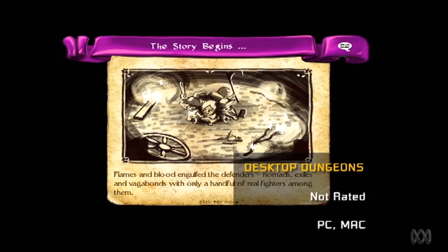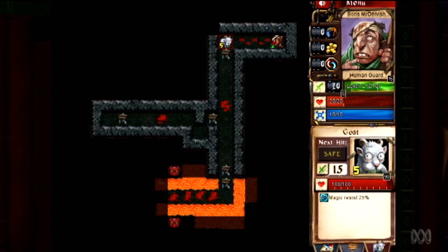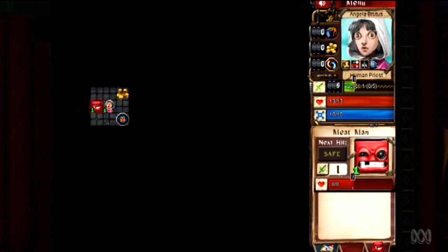Next up, the old schoolery of Desktop Dungeons. This is a deceptively deep little 2D roguelike that lets you blast through top-down dungeons in short 10-minute bursts. This was surprisingly addictive, I thought. Yeah, me too. Let's break down how it works.